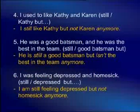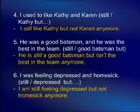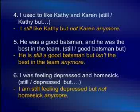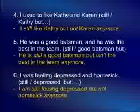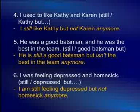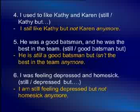Sentence number 4. I used to like Kathy and Karen. Change it and you can say, I still like Kathy, but not Karen anymore. Or you can change it either way. You can say, I still like Karen and not Kathy. Number 5. He was a good batsman and he was the best in the team. Change this and you can have, he is still a good batsman, but isn't the best in the team anymore. And number 6, I was feeling depressed and homesick. You can change this by saying, I'm still feeling depressed, but not homesick anymore.